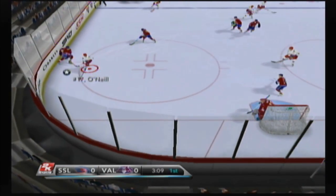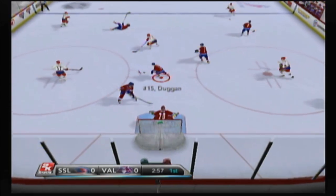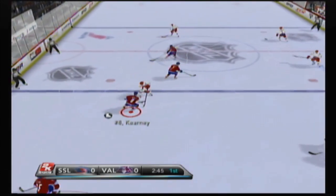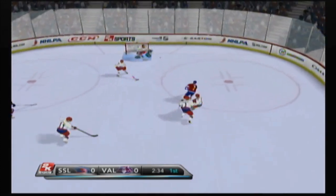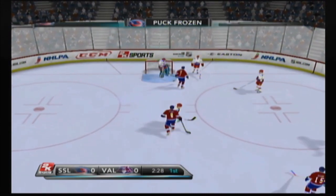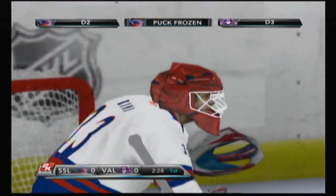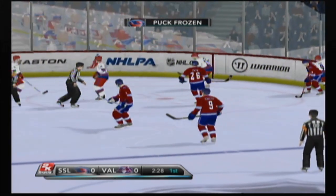Logan O'Neill moving toward goal. Olsen forces him out wide. O'Neill sidesteps the check. He'll throw it back to the point. Coffey cross to the other side. Big shot onto Brunn, and the save is made. Sam Grant now down the ice for the Wildcats. He'll bring it around to defender. Shot up high. Keeney with a good save, and with Grant waiting in the doorstep, Keeney will hold on and force one more face-off. With 2:28 to go in period one, still scoreless between South Shore and Valley.